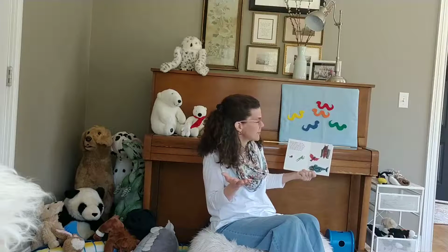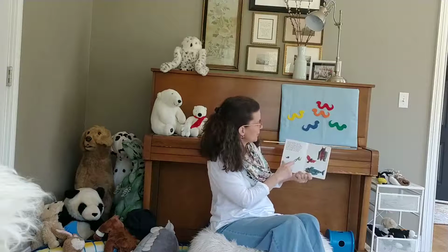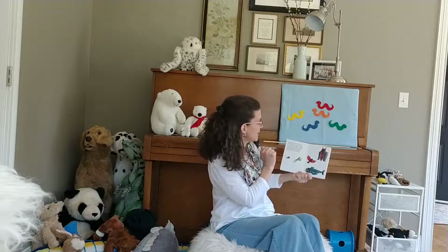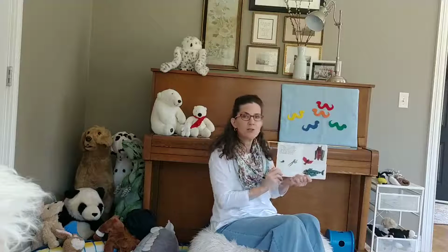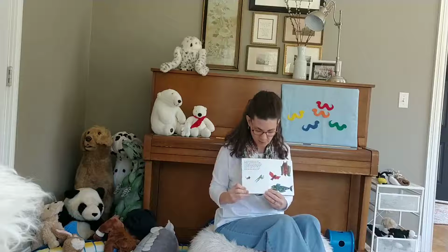A mouse that scampered to and fro, a frog that jumped up from below, a bat that hung from his left toe, a fish that swam a bit too slow, and a bird that flew a bit too low.